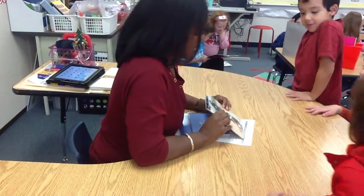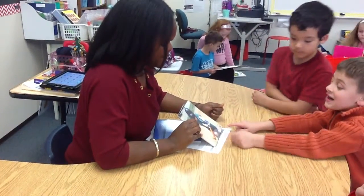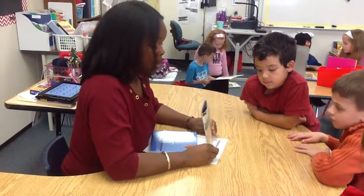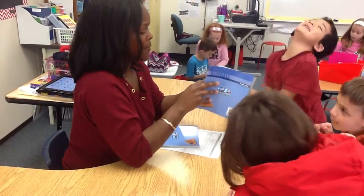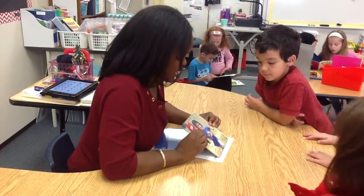Helmet! You have to wear a helmet. You do have to wear a helmet. What is he doing? He's hitting the ball. So here is a boy hitting a baseball. Yay, I love baseball. Oh, home run! He's running. Go, go, go.